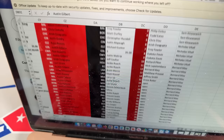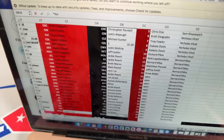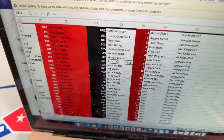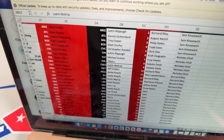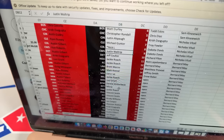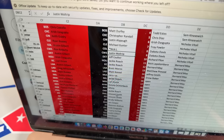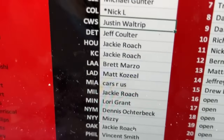Keith Guidry is going to go ahead and take the Washington Nationals. And Nick, you have the Colorado Rockies. So thank you very much. I'll go ahead and put a little asterisk next to your name just to reserve it for you. We got Dennis with the Mets, Mizzy with the Yanks, Jackie with the Oakland A's, Vincent has the Phillies, along with the Pittsburgh Pirates. Brody Williams has the San Diego Padres.